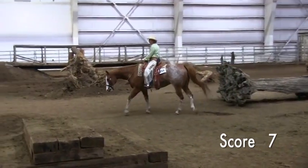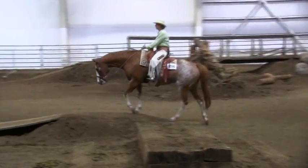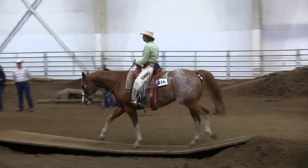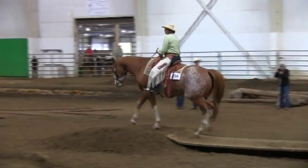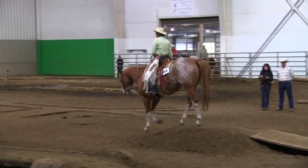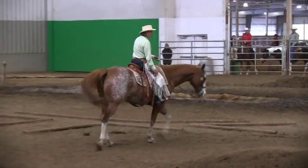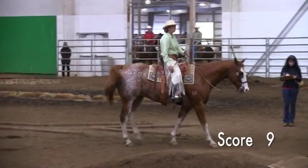The rider's using good use of her space. Good straight approach. He pays attention, he looks, you can see his expression in his face. The rider's hands are nice and quiet, supporting her horse. She exits good and straight. Last foot hits up level ground out of it. She completes her obstacle. I'm going to give her a 9 on the bridge.